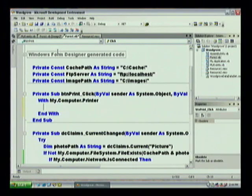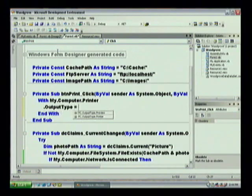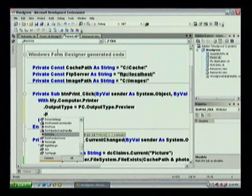Now what I want to do is I'm not going to print right now, but instead I'll send it to a preview dialog. From there you can print. But to show you the output, I will use the preview dialog. So I'll set the output type of this printer to preview. I'll say, OK, print line.